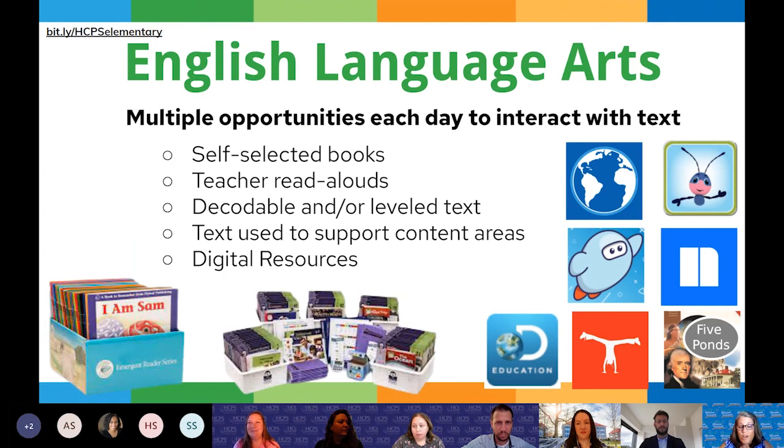So English language arts encompasses reading, writing, phonics, speaking, listening, all those wonderful language arts skills. And we have multiple opportunities for your child to interact with text each day. On the screen here, I have some pictures of different text available for students to interact with. Students can self-select. They can choose a book to read from classroom libraries, from the school library, or from Sora, one of our newest digital resources.